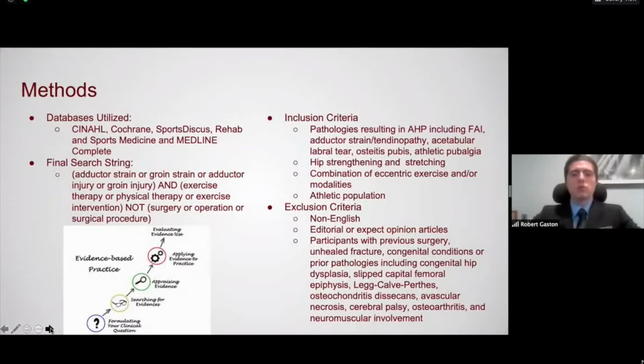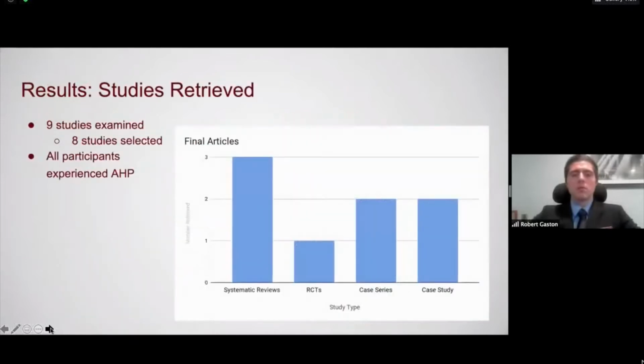Our final search string was made with this in consideration, and CINAHL, Cochrane, SPORTDiscus, Rehabilitation and Sports Medicine Source, and MEDLINE Complete were then utilized. Next slide, please. We found 386 articles using these databases, of which 9 met the initial criteria at the title and abstract level, and after further review, 8 were included in the study.